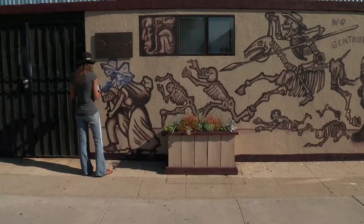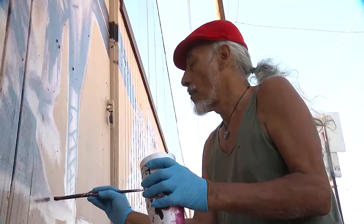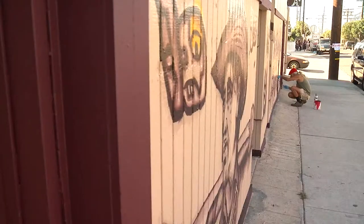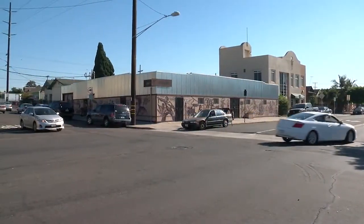A mural that not only acts as an unfiltered visual documentary reflecting the concerns of the neighborhood, but will also serve as an inspiration for the future. This is our way of expressing ourselves. And that's why I do what I do. I feel that there's a call for me to help humanity.